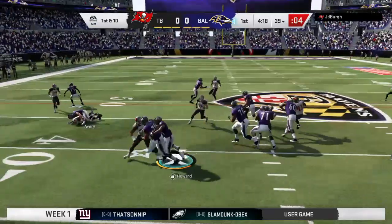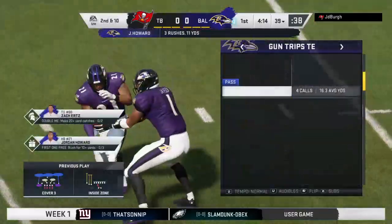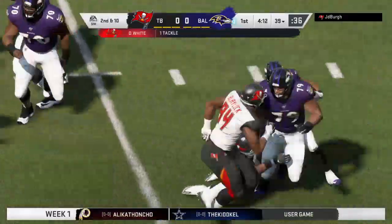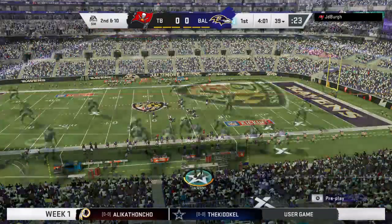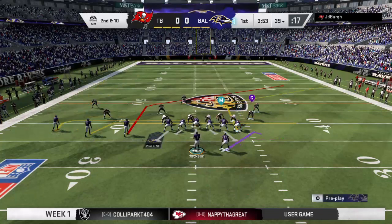Now Howard. And just no chance of turning the corner. He can only get back to the line of scrimmage. 2nd and 10 coming up. Officially nothing on that last run. They'll try again, 2nd and 10.